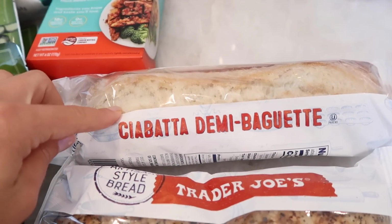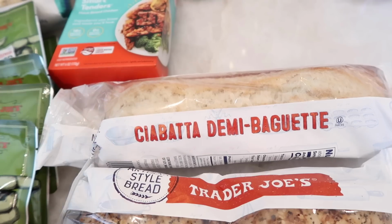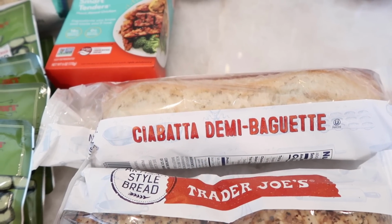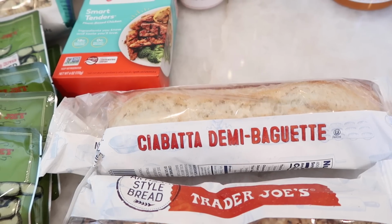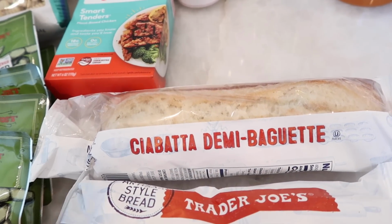So I thought having this baguette will be great. I'm gonna pre-cut it before we leave. That way it's just easy, but I love having a soft baguette with soft cheese. That's like my favorite thing. So I have a soft cheese that I purchased I think a week or two ago, and I'm gonna be using that.